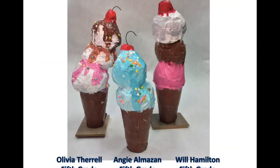You scream, we all scream for ice cream. Fifth graders devoured this lesson, creating the most delicious papier-mâché ice cream cones from being inspired by Claes Oldenburg and his soft sculptures.